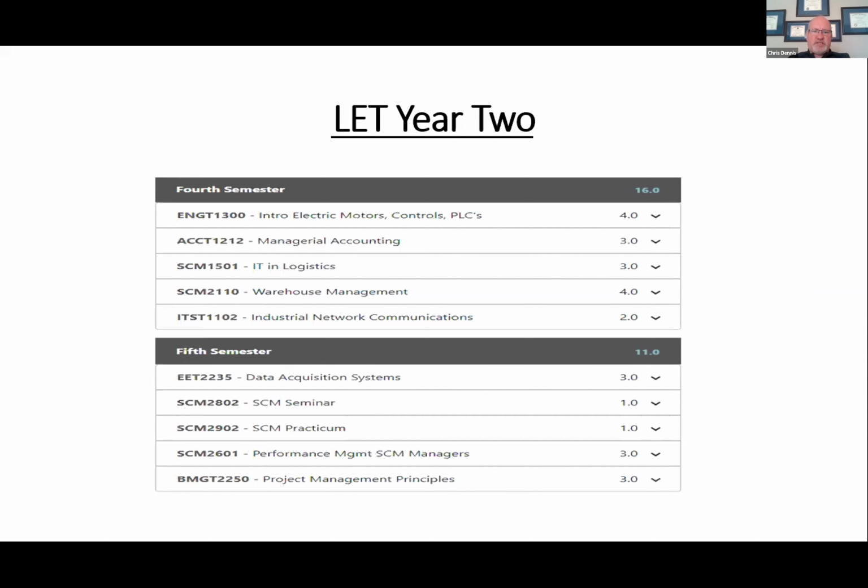They're also taking an IT and logistics course. They still have basic supply chain management, warehouse management here, and there's also a mix of IT courses: industrial network communications and data acquisition systems. So we feel that this is a well-rounded program where they get equal classroom time in all three disciplines. And we have some ideas about taking the new MSSC certifications, CLT and supply chain automation, and trying to integrate that coursework into our two engineering classes so that the students also have the ability upon graduation to test for those certifications.